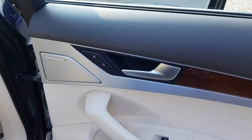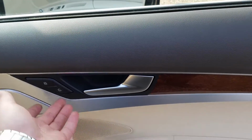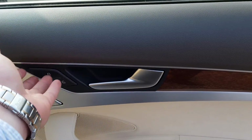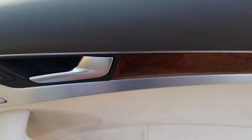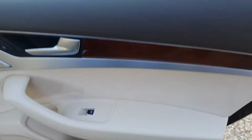Now here in the passenger area also you have this storage here, well it's an ashtray. You have the door locking mechanism for each individual door here, door handle, and obviously the electric window here, so it leaves you with a bit of cubby storage just under there.